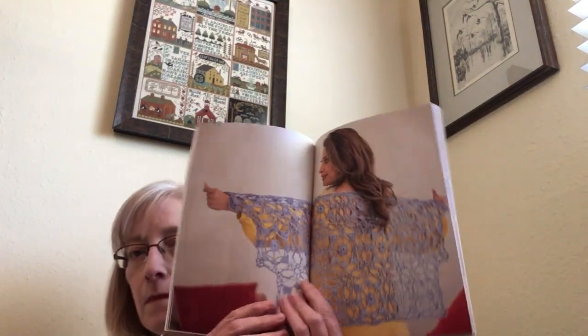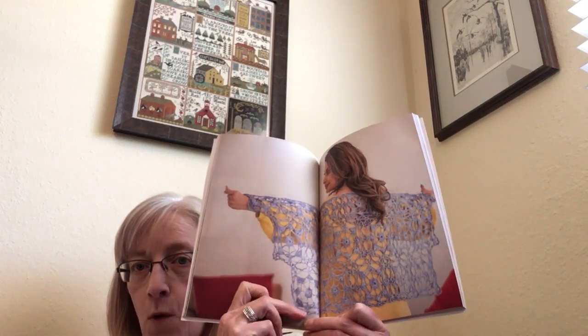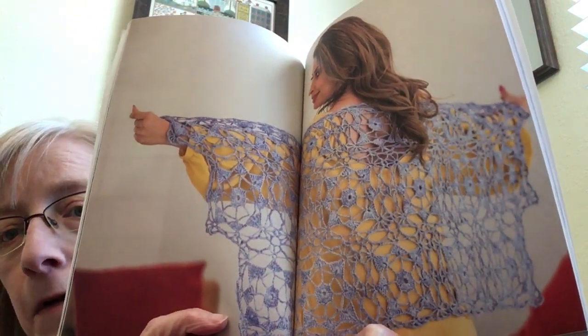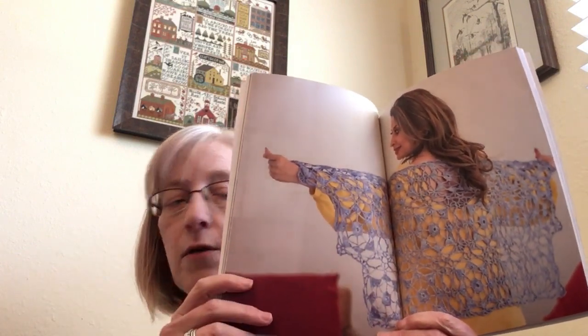This is the colorway Hydrangea. Let's see, I think she's got another picture in here. Here it is. So kind of a different shape to this one. It's got sort of squared off corners and is super lacy. Kind of, well, it's based on the Italian town square. So they're square units that are joined together.